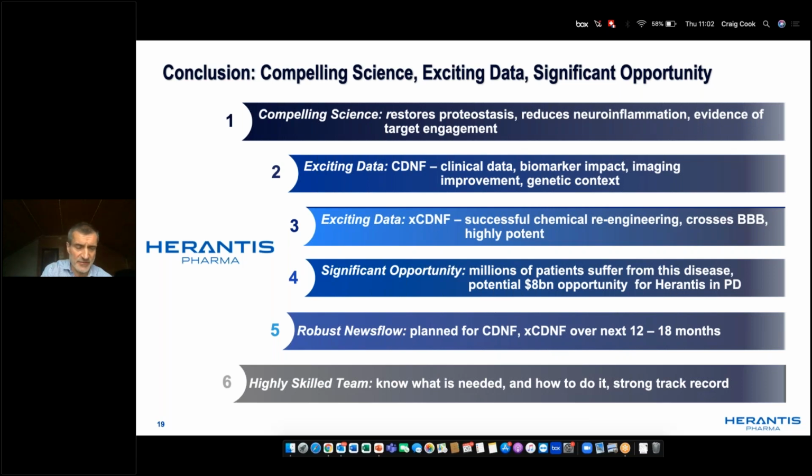So that's for CDNF. For ex-CDNF, this is a chemically synthesized molecule, so it's much simpler from a CMC perspective than the protein. And we're doing that with a company in Switzerland called Bachem. Again, that batch is under production. We require that for the next phase of the development, but clearly that's something that we need to complete by the end of this year.